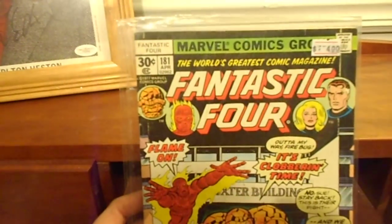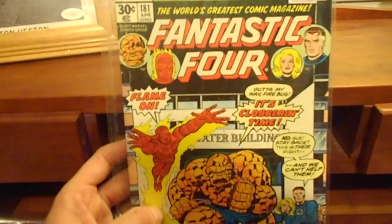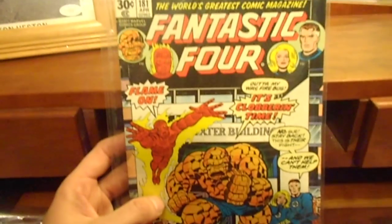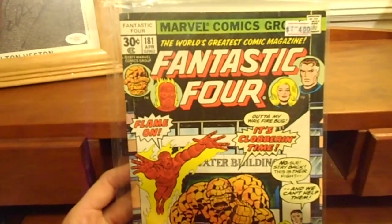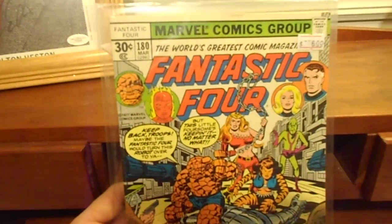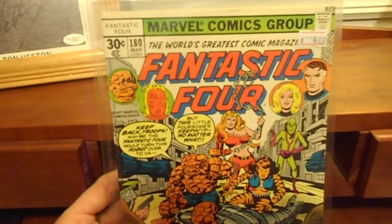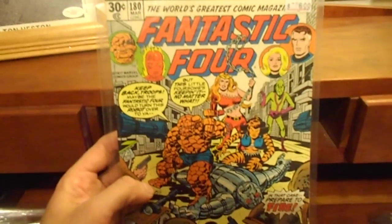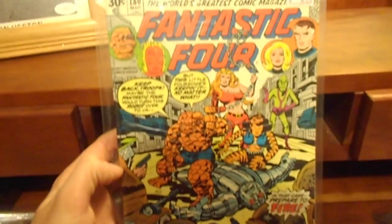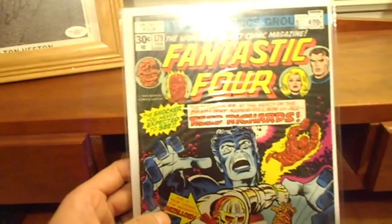Here is Fantastic Four 181. I'm really trying to get on my Fantastic Fours. Realistically, I'd like to get Fantastic Four number probably 20 through maybe 400 or something. That's a pretty attainable goal, minus a few of those books. There's a couple of expensive ones. Obviously, the first Black Panther is going to cost me, and when Fantastic Four 25 or the Hulk battles the Fantastic Four, that's an expensive book. But I can grab those, even if it's going to be lower grade.